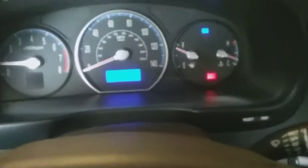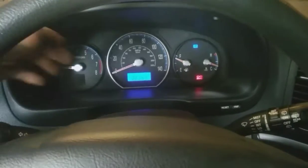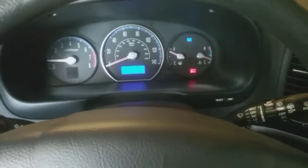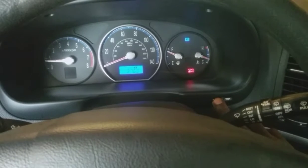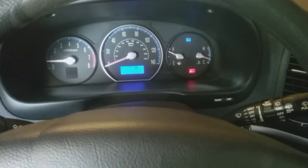Let's take a peek at that. You just need to take the camera out of the stand. How about that? 186,363. How do I set this odometer here? We'll set A to 0. All right, I'll make sure the coolant and everything's good, and we're going to take it for a drive.